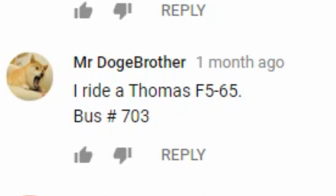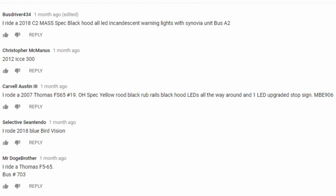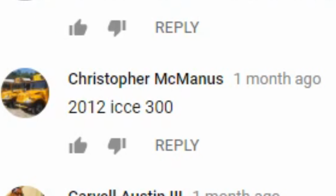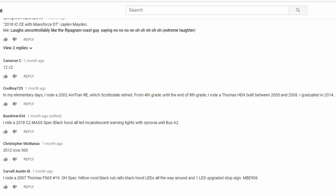Mr. Doge Brothers said, I ride a Thomas FS65, bus 703. Selective Sean Tendo said, I ride a 2018 Bluebird Vision. Carvel said, I rode a 07 Thomas FS65, bus 19, Ohio spec, which we already know what Ohio spec is, with a Mercedes-Benz 906 in it. Christopher McManus said, 2012 CE300. Bus driver 434 said, I ride a 2018 C2 Massachusetts spec, black hood, all incandescent warning lights with a Sonova unit, bus A2.